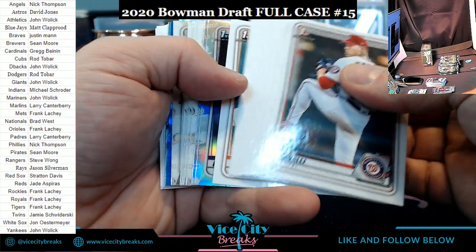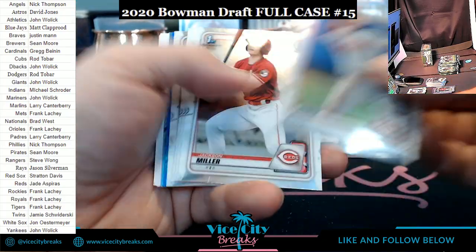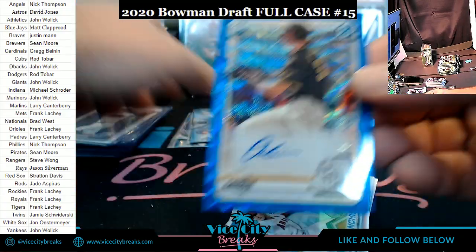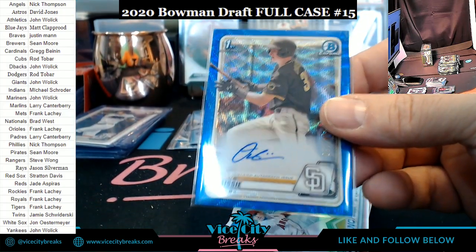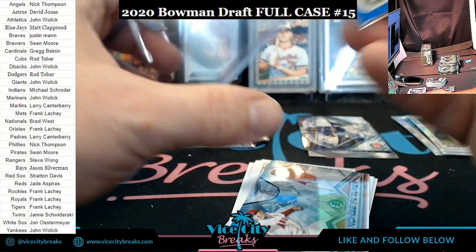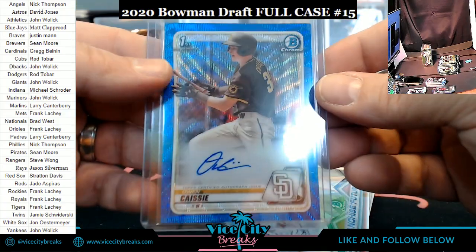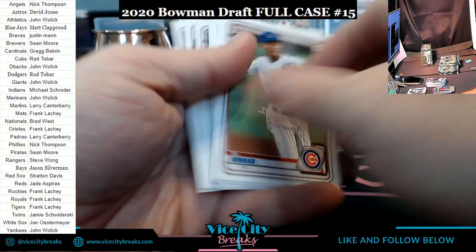Blue Shimmer autograph, maybe? Perhaps. Oh, more Padres, but not the Padre we desire. The KC Kasese to 150. Yeah, local steel reserves. Because they make those.